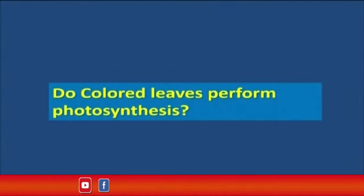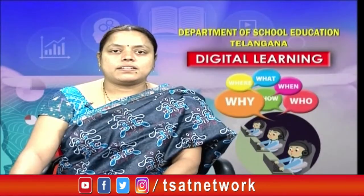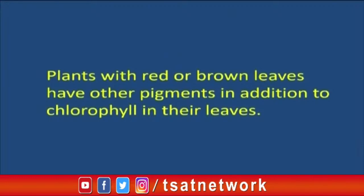Do colored leaves perform photosynthesis? Colored leaves do not perform photosynthesis because they are red-brown in color and they have red-brown pigments, whereas green colored leaves perform photosynthesis because they have the green colored pigment, that is chlorophyll.